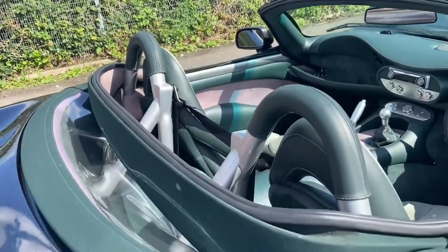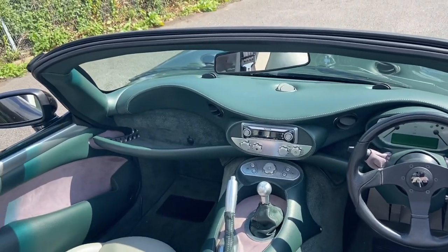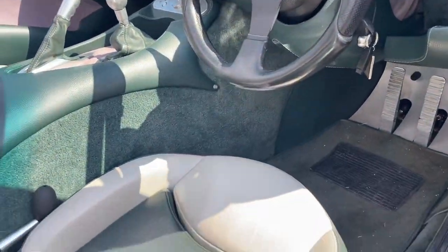It's sometimes known as the Tuscan Mark III, because as it's one of the last ones, it's got what they call the wavy dash. It's in lovely condition.